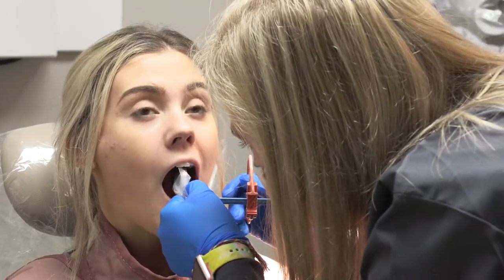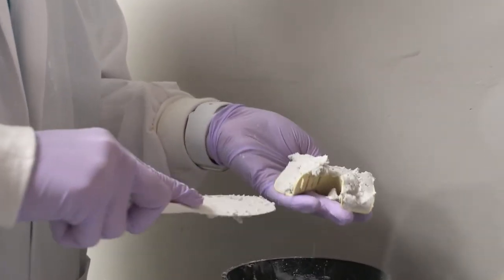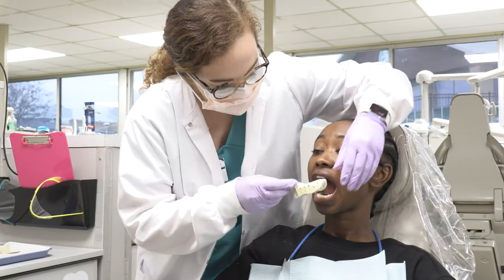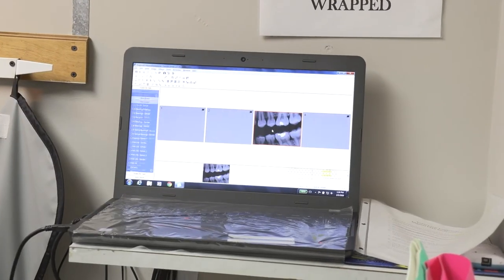When we go to the clinics and they start talking about teeth numbers or amalgams or crowns and restorations, a lot of the dentists are like, you know what that is? And we're like, yeah, we know what it is. Miss Tiffany taught us that. A lot of the dental clinics hire students from MCC because they just know that they're ready for the workforce.